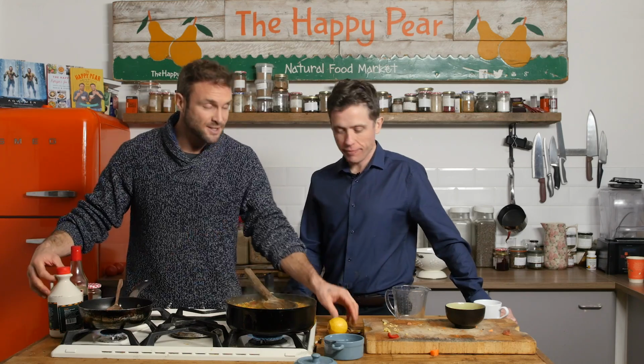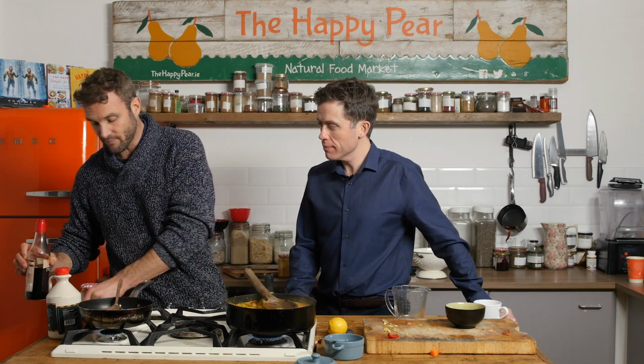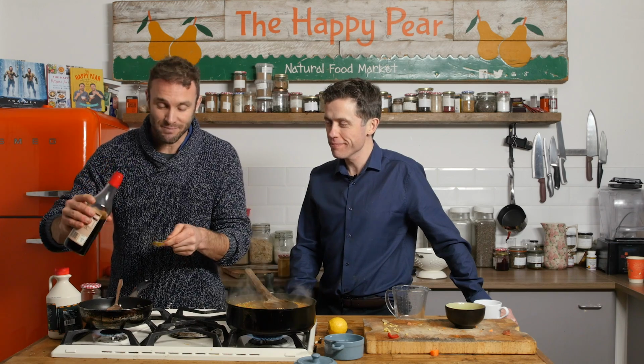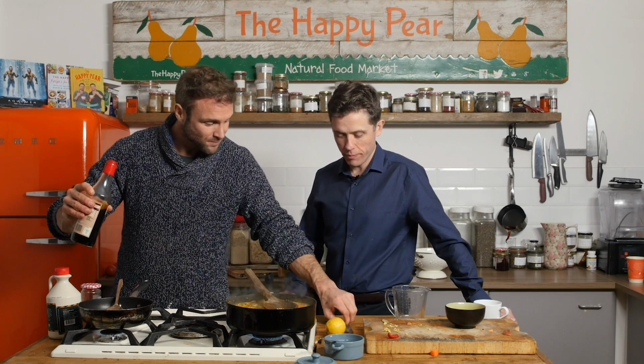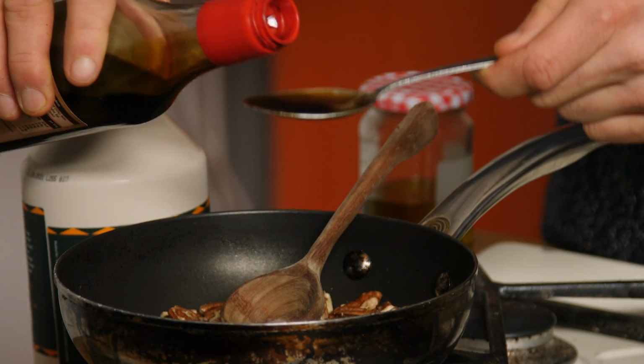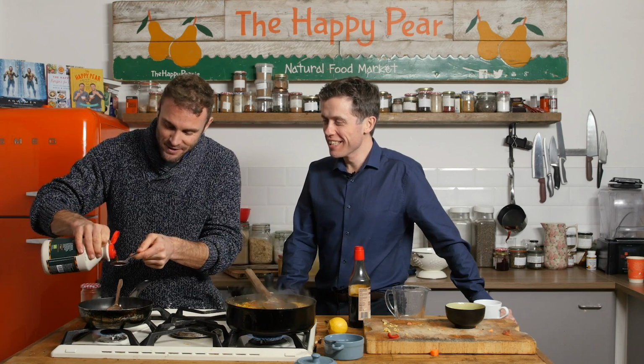So in terms of caramelization, what we're going to use here is 2 tablespoons of tamari. You know I love tamari if you watch our videos. Gives a real nice umami flavor. Oh, sorry, I want a tablespoon. So 2 tablespoons. It's going to really help with the caramelization. That's okay, I've gone with generous tablespoons. And I'm going in with 3 tablespoons of maple syrup.